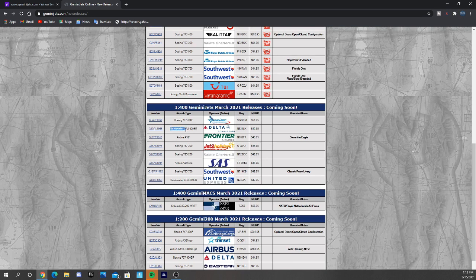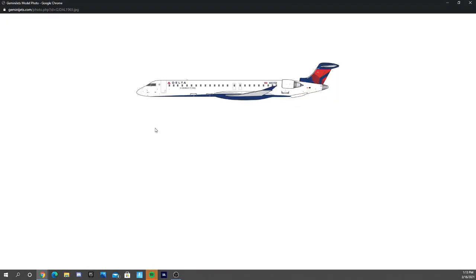Next, we have the Bombardier CRJ-900 or Mitsubishi CRJ-900 by Delta Connection. And oh man, is this huge. We have been waiting for ages for this. I do have one concern, which is with the winglets and the wing. The wing does look a little messed up in my opinion, as well as the winglet, so I do hope it is a great mold.